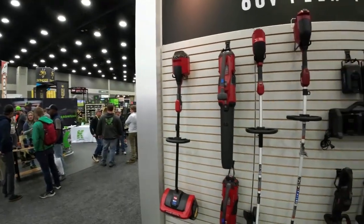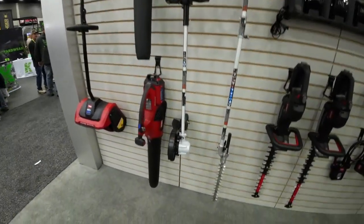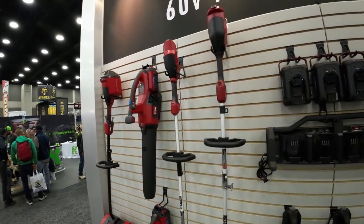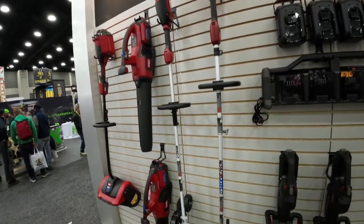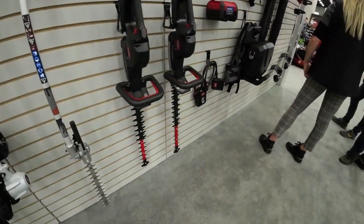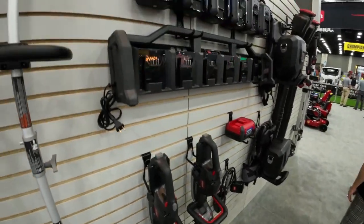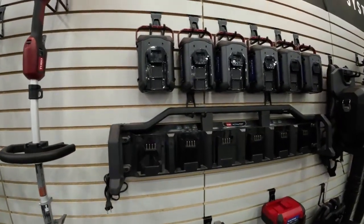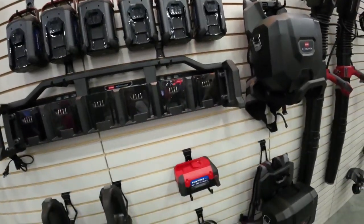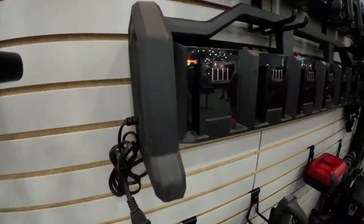Toro is continuing to expand the 60-volt battery platform. Here you can see blowers, a stick edger, a trimmer with a split shaft, their little snow pup for clearing snow. As we're moving over here, they've also expanded into the commercial side of it. Hedge trimmers, blowers, string trimmers, a 6-pack charger that will charge the new batteries in 15 minutes.